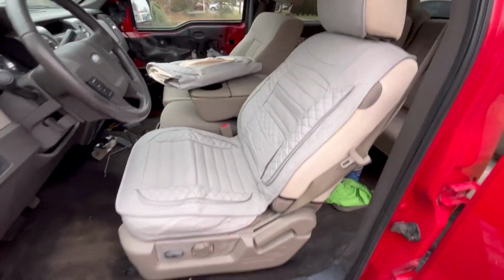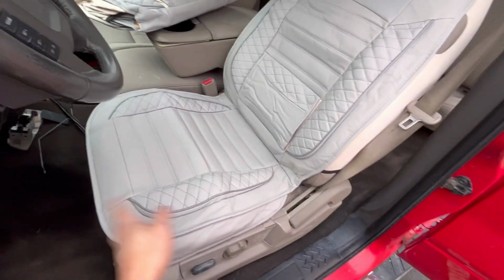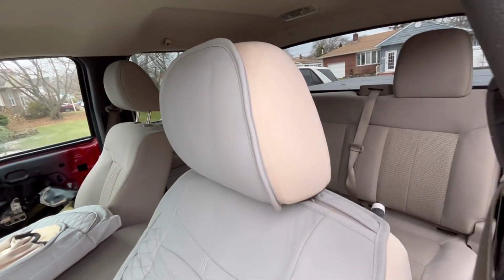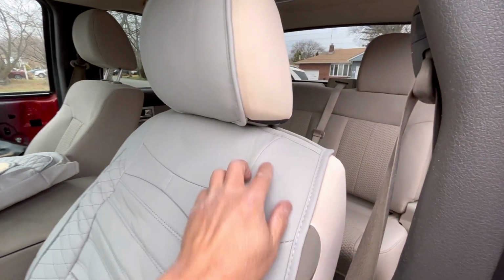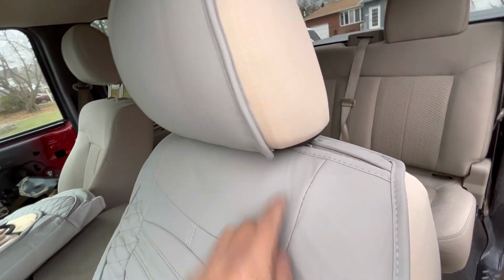So here they are. Feels pretty good. It's still stiff. You got to break it in, you know, sit in it and push it down, whatever. But it fits overall pretty well. Like the top part there was pretty good. It's faux leather, but it wraps the entire thing here. Has these zippers so you can get the post through there.